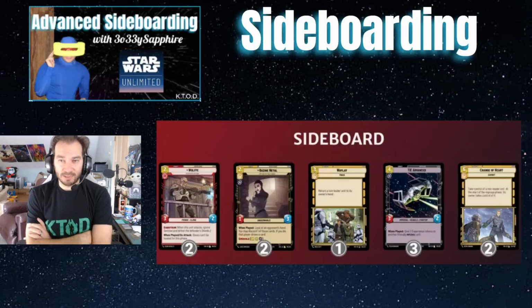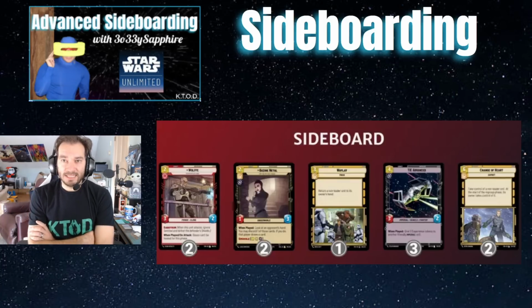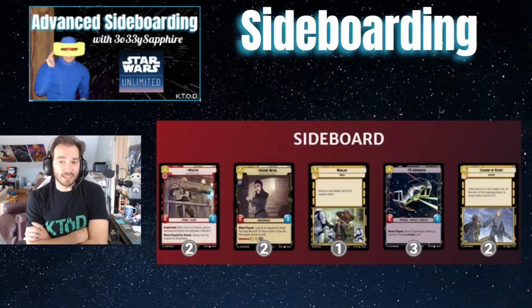So, yesterday was my first day playing a lot of sideboarding in an event, so I had to think on the fly, which I really think is helpful. I played against Cad Bane. I cut all the 1 health guys. I brought in things like Bazine, Change of Heart, the Waylay. Any deck that's control that's going to basically scoop to a Lurking TIE Phantom, I bring in the TIE Advanced.